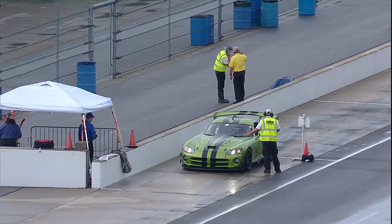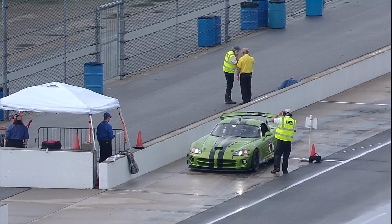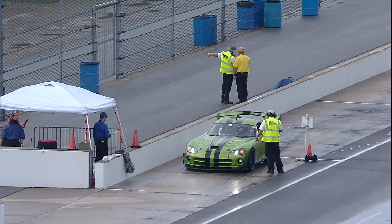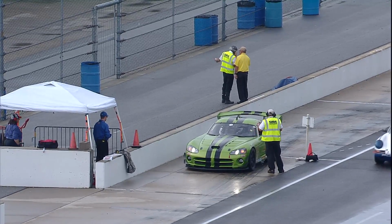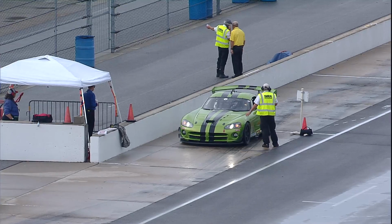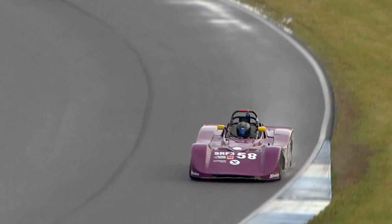And the 14A, Bobby Archer, brought in for a 1-minute penalty, and that was for cutting the course, as I understand it. So they're holding him for 1 minute, and then let him return to the course. So that'll put a hitch in their get-along.